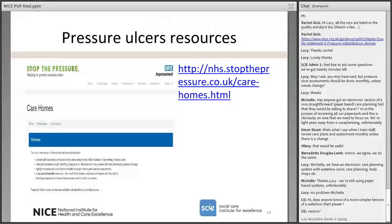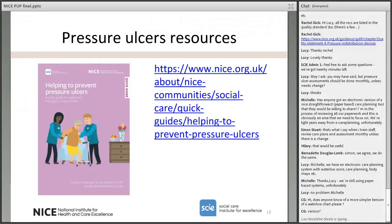I know actually a few of you are just typing about where to get information when you're still on paper-based. It is a really, really good website. I'm sure that any of you that are struggling to look at paper versions of things would be able to download and print off some of the information that's on there, the resources that are on there.